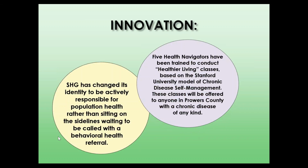Southeast Health Group also really changed its identity to be actively responsible for population health, which is a shift, rather than just sitting on the sidelines and waiting to be called for a behavioral health referral. They really were looking to have a bigger focus on population health.